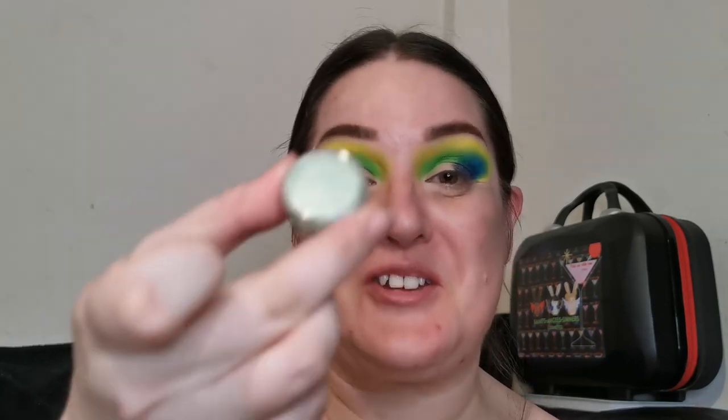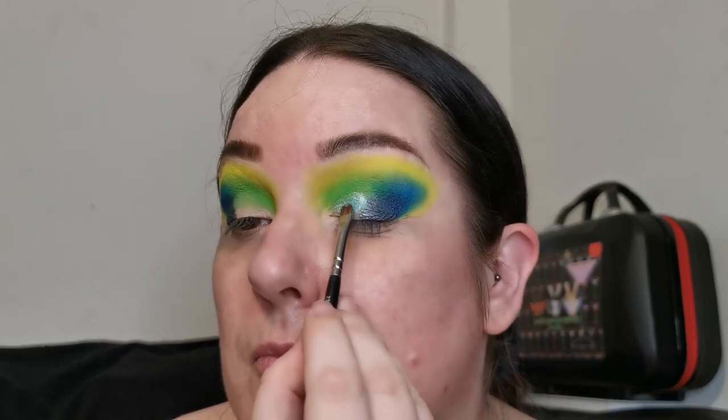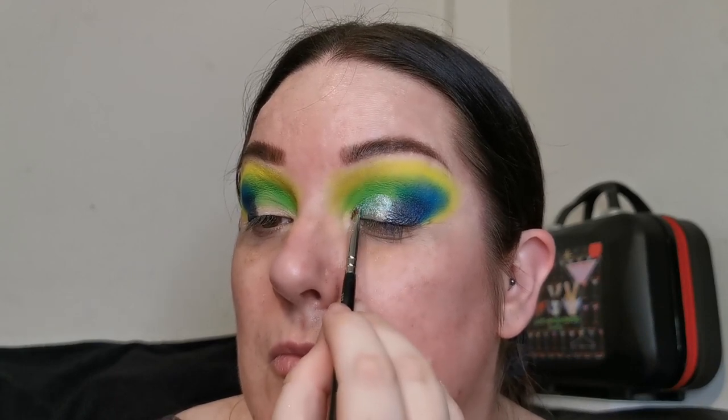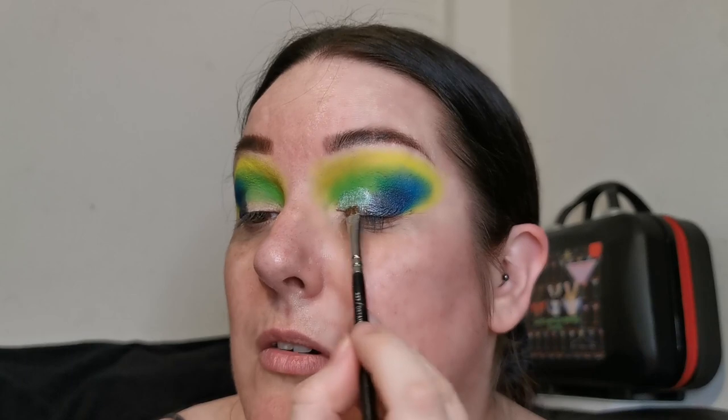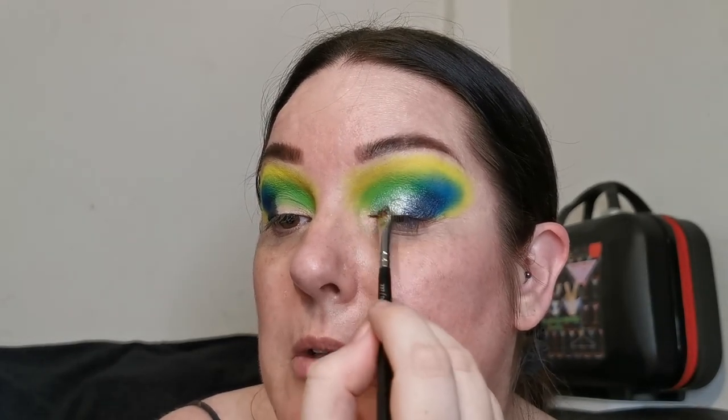Okay, and probably for the rest of my lid, I want to use Clover, this beautiful green. It looks stunning. I'm just going to take that on a Zoeva 237. Oh, this is pretty. Oh wow. Yeah, I didn't spray my brush or anything. I've just got the P.Louise base down on my lid. I'm just picking it up on a dry brush and it is performing beautifully.